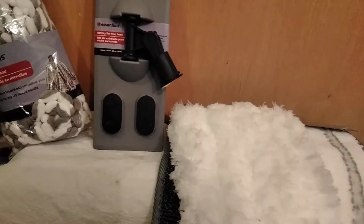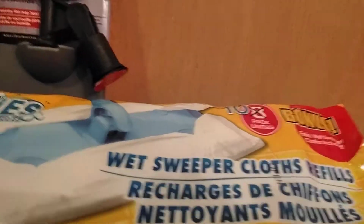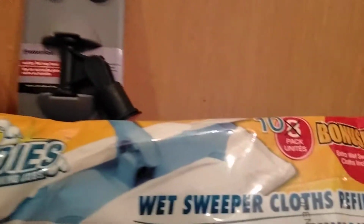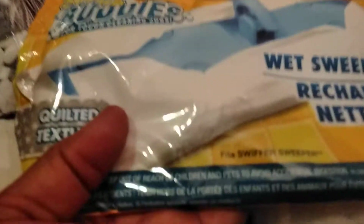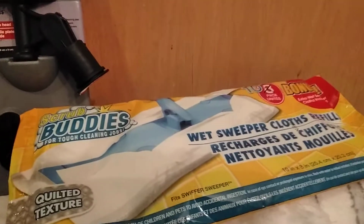and I don't know how these will fit, so don't take my word for it. I just picked them up. They had the Scrub Buddies Quilted Texture Wet Sweeper Cloths Refill. It's a bonus of 2 extra, so that's 10 instead of 8. And it fits the Swiffer Sweeper. Okay, so you might want to try that. It's $1 because you know that stuff gets to be expensive after a while. So I'm just letting you know.